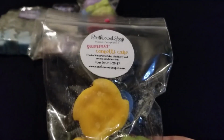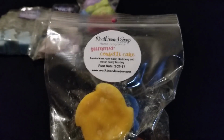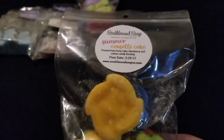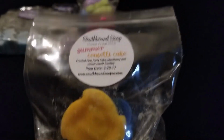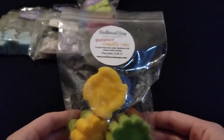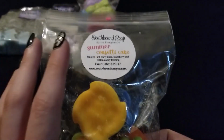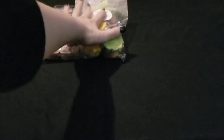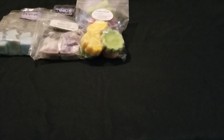This scent is very sweet. It's that frosted pink party cake that is making it super sweet. Some vendors do that, it's not a pink sugar scent, it's just a really sweet icing type scent, and then mixed with blackberry. This is a good one. I just wish it was stronger. Also, I'm not a big fan of Southbound's blackberry. It's kind of like a citrusy blackberry, so I don't think that I would get that one again.